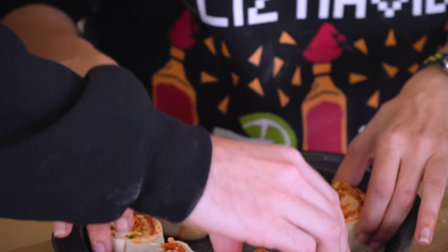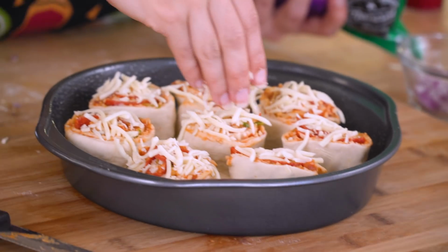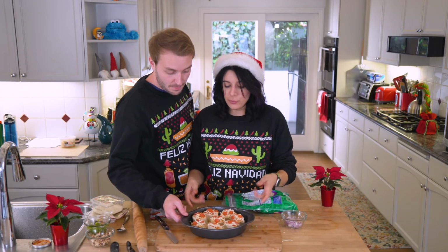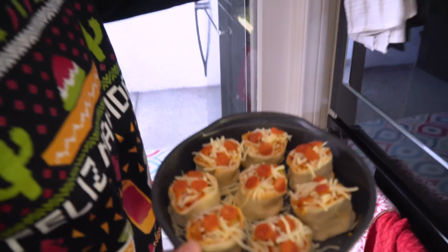Let's do it. Get to it. Let's do it. Come on. All right, let's put it in the oven. Oh! In it goes. I'll take it. Congratulations.